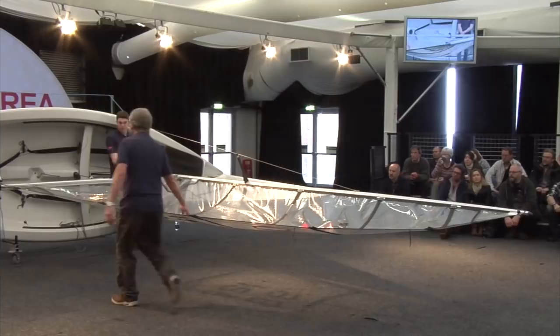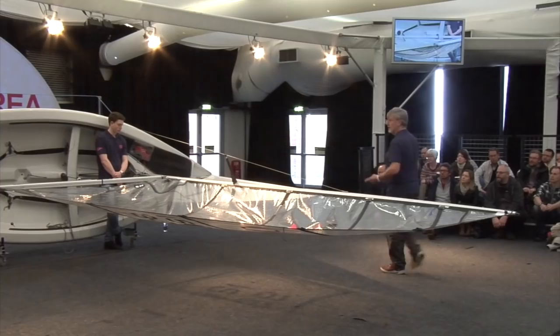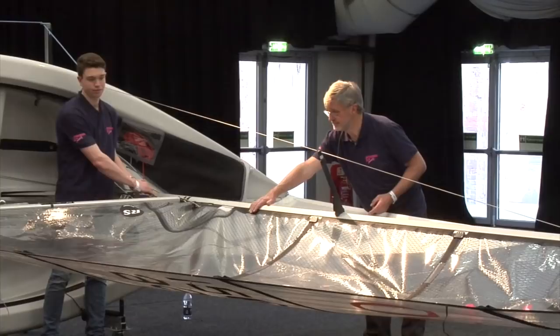In a breeze, we want the foot to be really, really tight. Not so much because we're bothered about the back edge, but because here... Right, tension it like mad, please, Alex. Right. And okay, let it go, please.